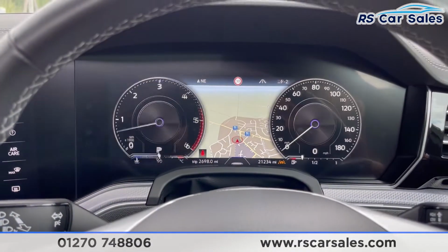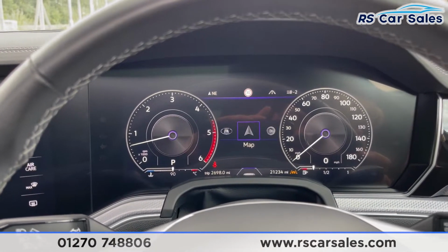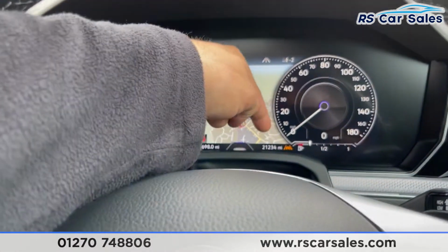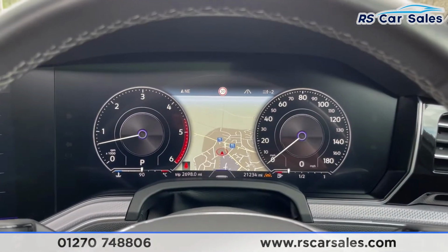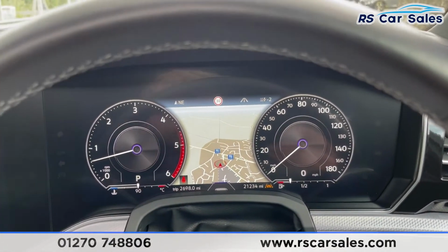Now you can change the view of all these just there as well, as you can have it look like so. Now you do have the orange light just there. Now that is the lane keeping assist, keeps you nice and safely in the middle of the road.